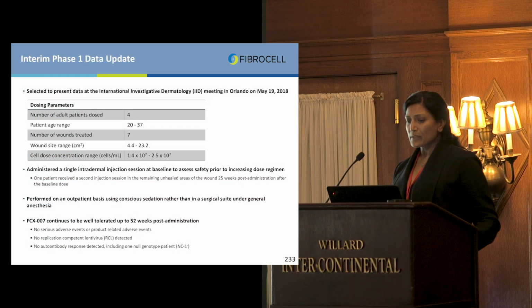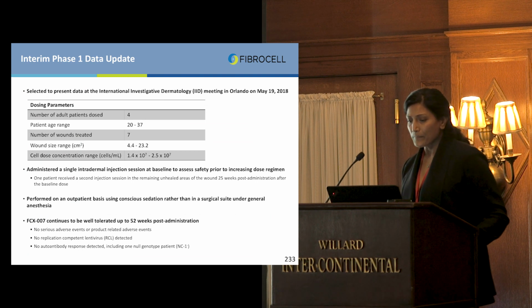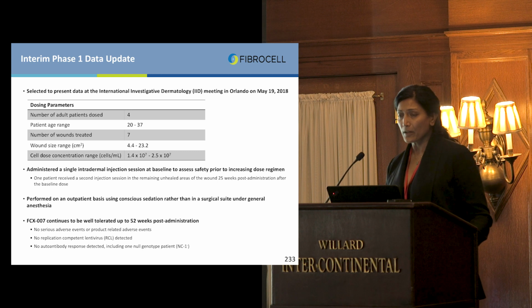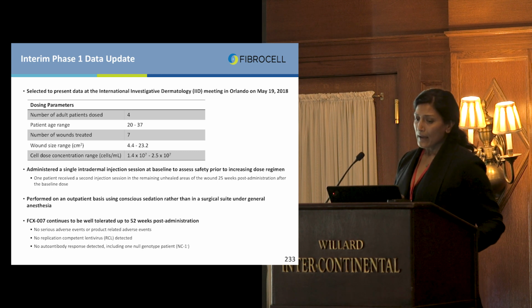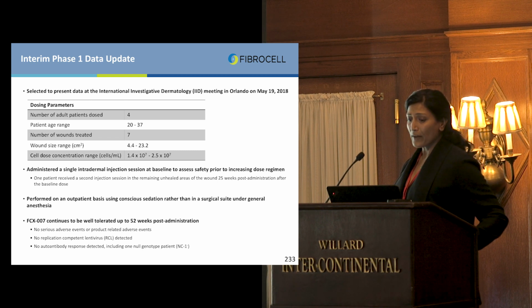So I'm going to show just some brief data that we presented at the International Investigative Dermatology meeting this past May. And this was based on the original 4 patients that were dosed. The age range was 20 to 37 years of age, and we treated 7 wounds ranging in size from 4.4 to 23.2 centimeters squared. And the cell dose concentration was 14 to 25 million cells.